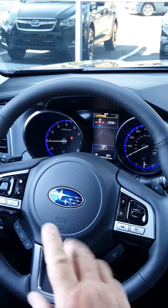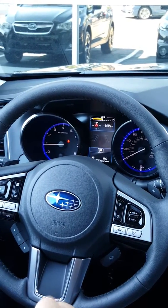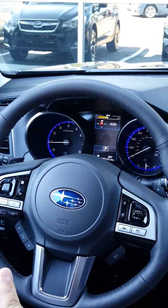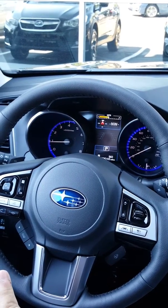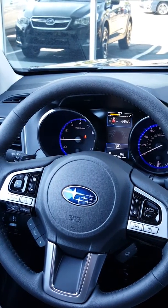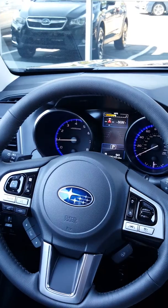The steering wheel and the front cluster on an Outback. This particular one is a touring model, but it would be the same on a package 23 or a package 24 or the package 31 touring in any of those cars.